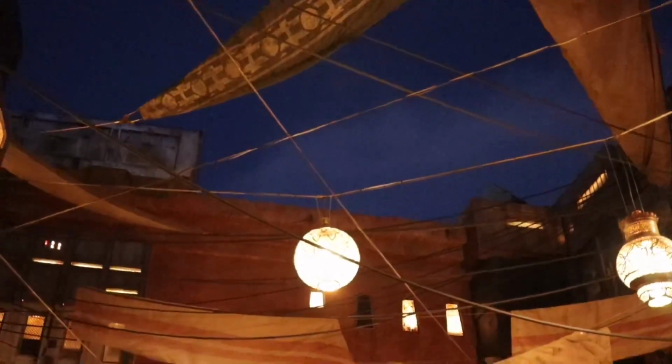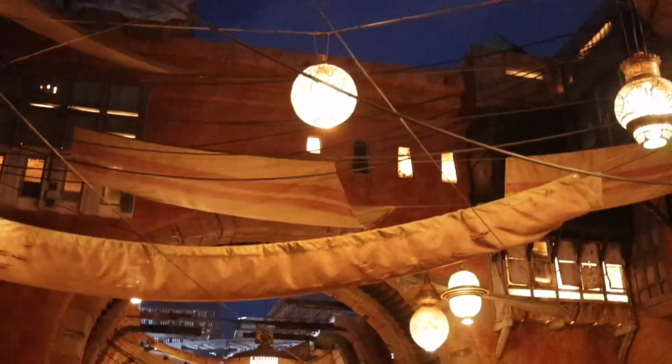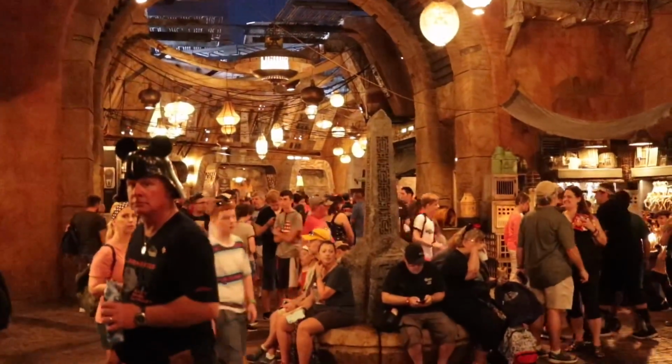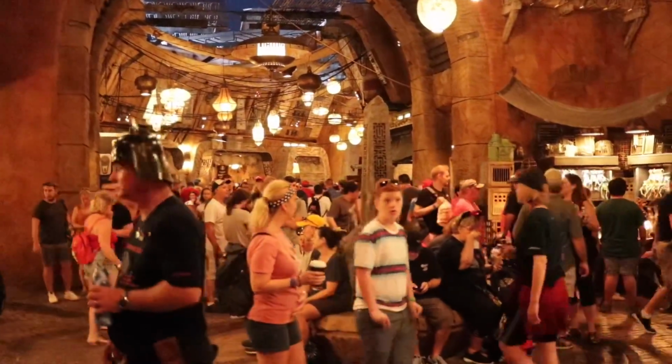The sun is starting to come up, and the scene here at the marketplace is a lot different than it was for the past preview day. It is packed.